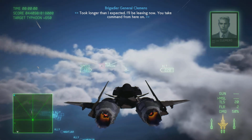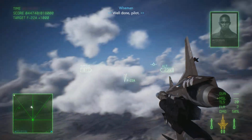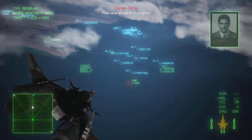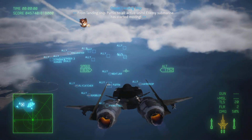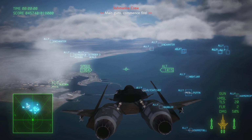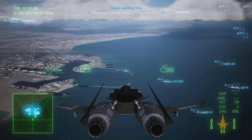Took longer than I expected. I'll be leaving now. You take command from here on. Whew. Well done, pilot. Ahead, both engines. Are you sure? Commanding ship Puppet to all active units. Enemy submarine has started moving. Commence firing. Main guns, commence fire. Bearing 180, cruising at 5 knots. Movement on the deck. It's their aircraft.